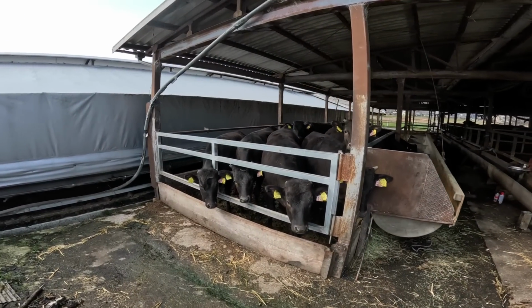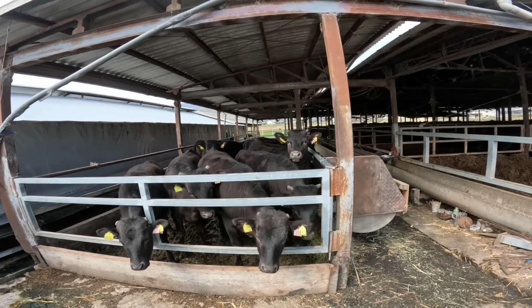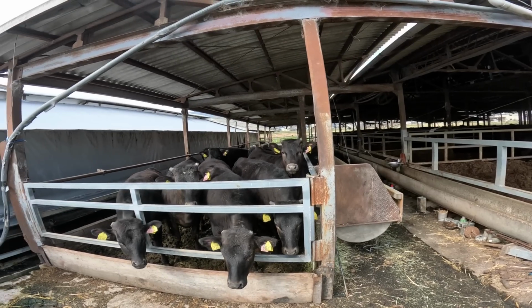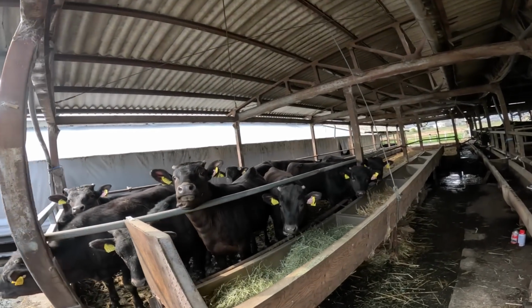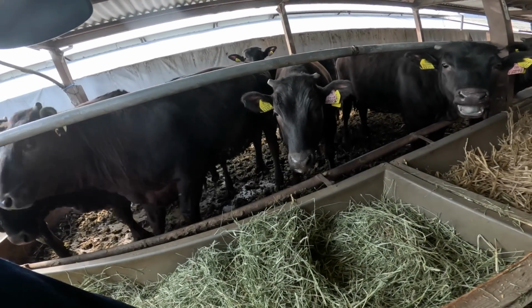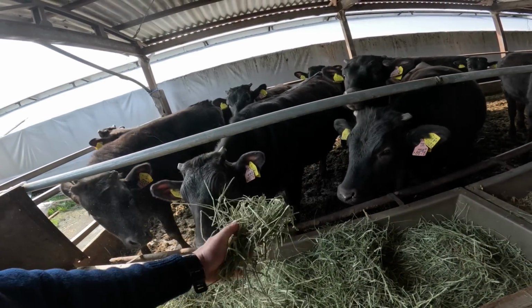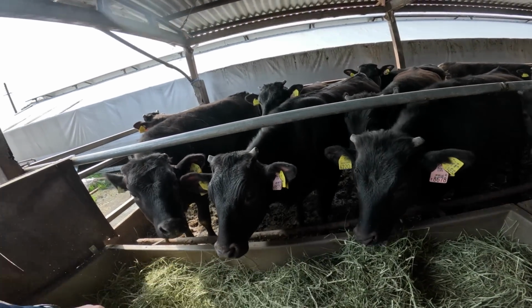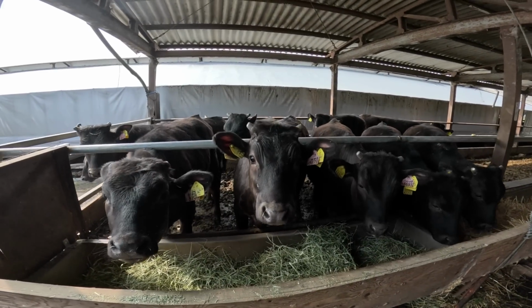So these are the new additions to the farm. They've just arrived from the breeding farm. So there's 10 in here. And they'll go through the process here for the next 18 months or so. Yeah, they're getting fed the same kind of feed as they do on the other farm. So the Timothy hay and all the other concentrates. Looking pretty good.